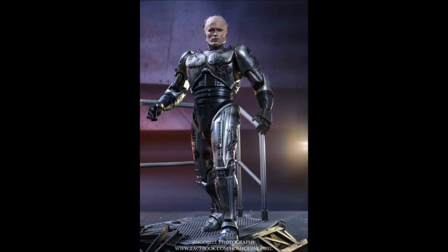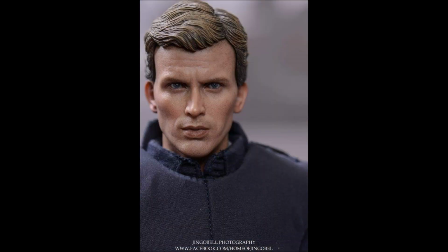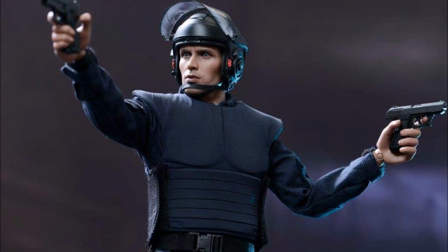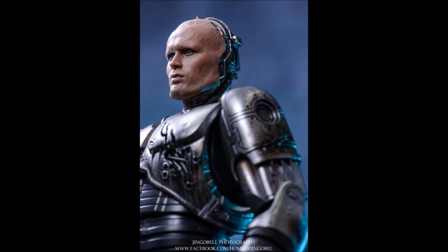And RoboCop, yeah, man, the battle damage version. I have the clean one, the diecast one, but this is the one they released later. You get it in a double pack with Murphy. When he's got the helmet on coming up, you'll see the picture. It looks so real. Look at this. Forget about it, man. Come on, behave yourself, Hot Toys. That is amazing. Unfortunately, what happens next to Murphy is truly disturbing. But wow, another really realistic looking picture.